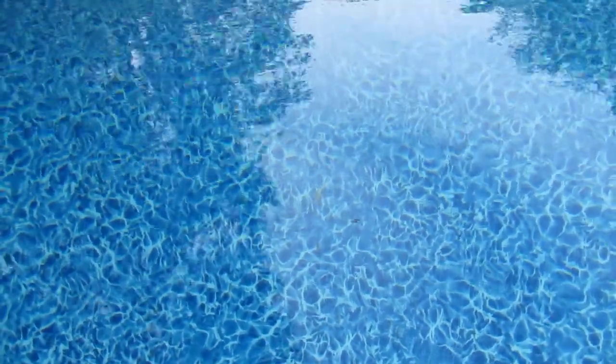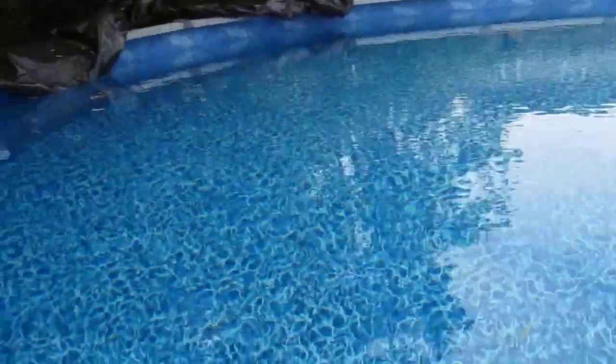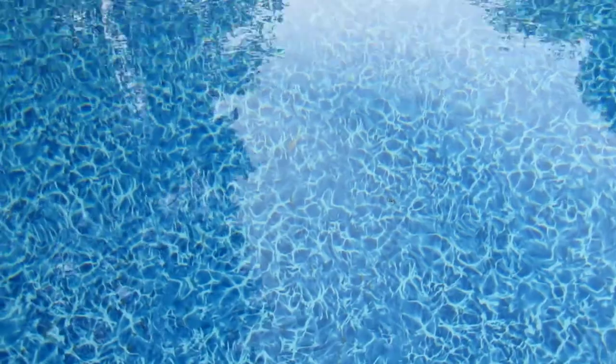BambooRemoval.com. We're looking at a swimming pool. Beautiful pool. New pool just put in. And there's bamboo.